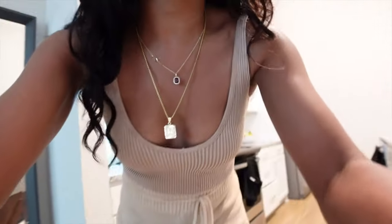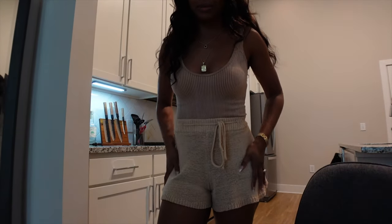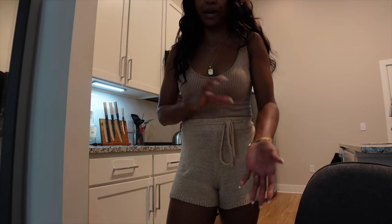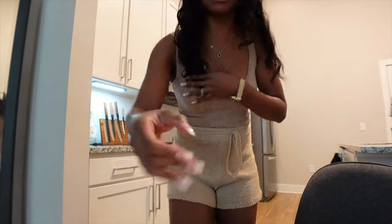Now let's go ahead and get back into the vlog so I can do these runs to the store like I like to do. So we're gonna go ahead and head out. I'm gonna show y'all what I look like. I like these shorts, but the shorts make me look like I ain't got no hips, but I don't got no hips. So I don't know why I'd be fighting for hips. I'd be tussling for hips with my outfit and I just don't got them like that, so.